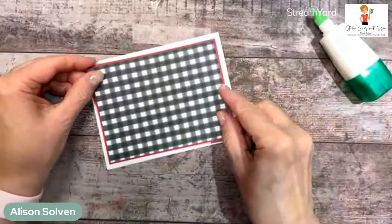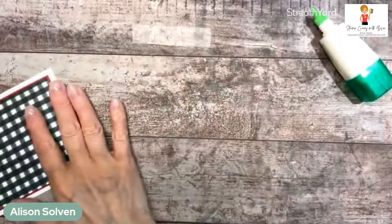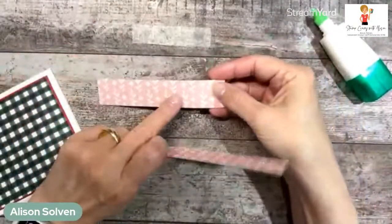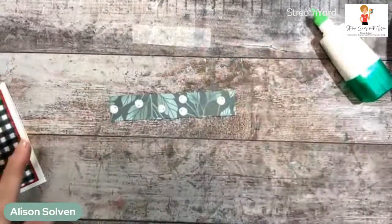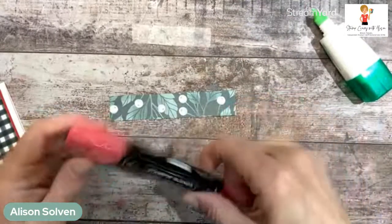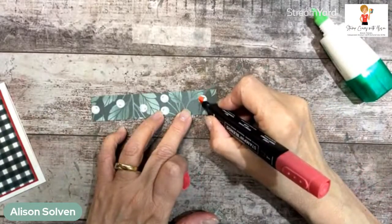Okay, so that's going to form our layer. Okay, here we go. Now I'm going to take some of the DSP. This one here, it's on the opposite side of this Blushing Bride piece. See all these little berries? I'm going to color them in with this Sweet Sorbet. So I'm just going to take the light Sweet Sorbet and color this in.